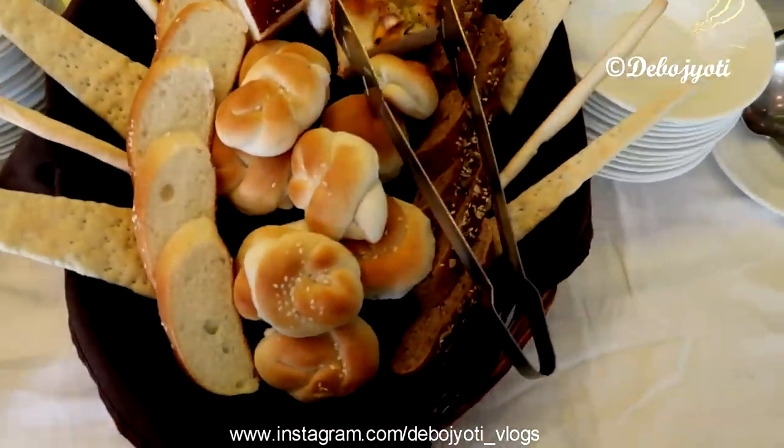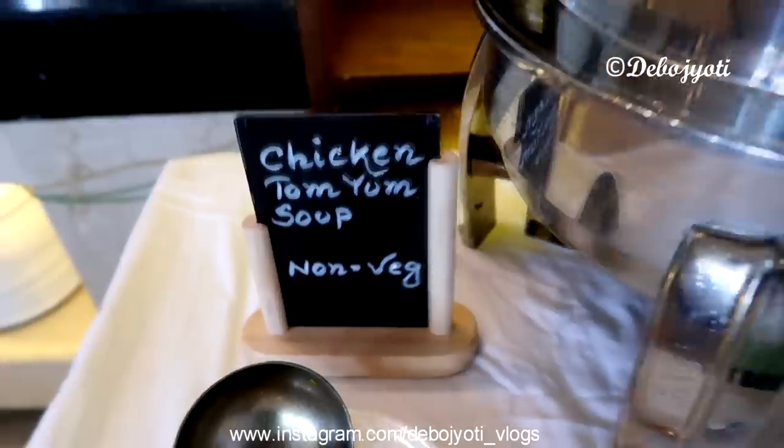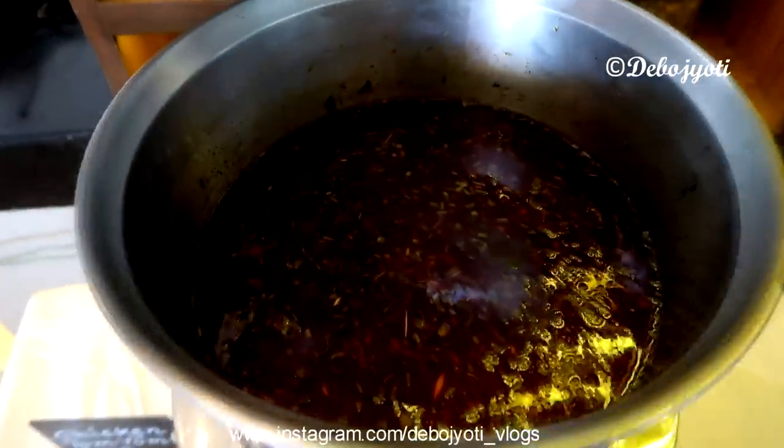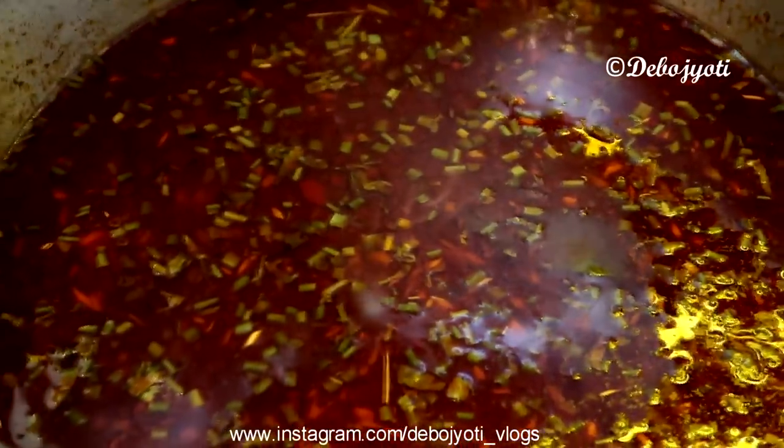This is the bread and soup section, which contained 5 types of different exotic breads, along with chicken tom yum soup, which had a nice soothing taste and aroma, followed by the mushroom and garlic soup, which tasted equally well.